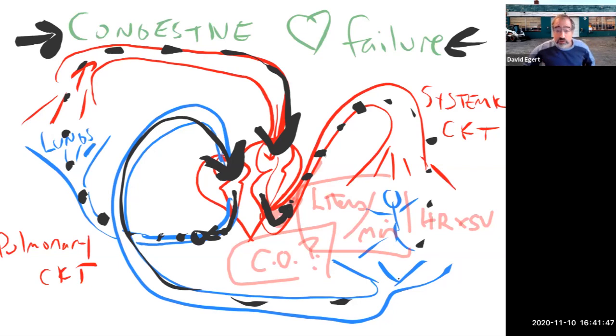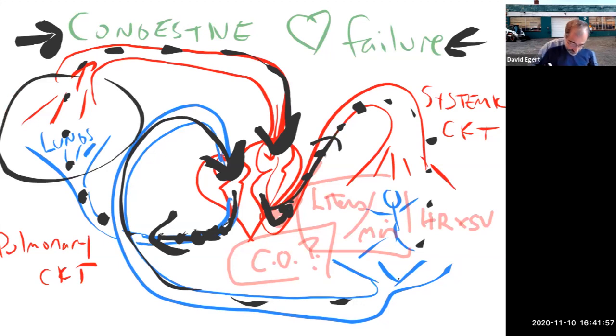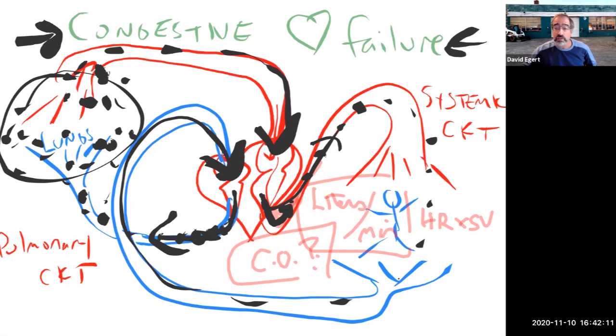In which case you start building up back pressure. If the pulmonary side is still pumping strongly, but the left side can't keep up with it, you're gonna have pulmonary congestion. You're gonna build up pressure on the lung side. You'll start having fluid leaking out of the capillaries and get fluid buildup in the tissues. So you can have pulmonary congestion.